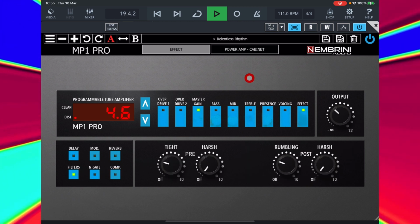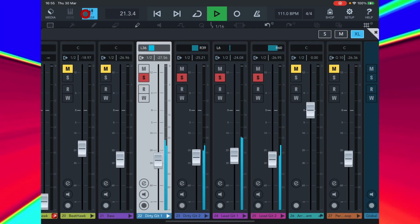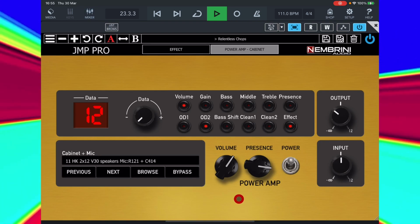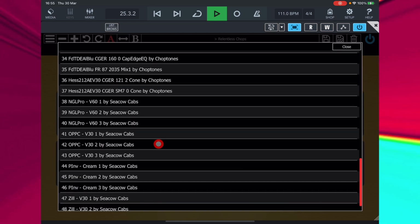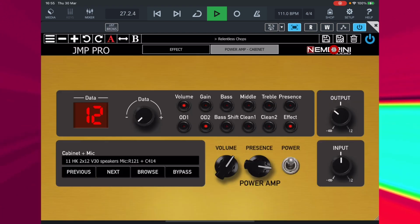You won't be able to select individual cabinets, microphones, or change mic placement, and you won't be able to mix mics. You do, however, get a long list of cabinet and mic combinations to choose from, although you won't be able to import your own impulse responses.